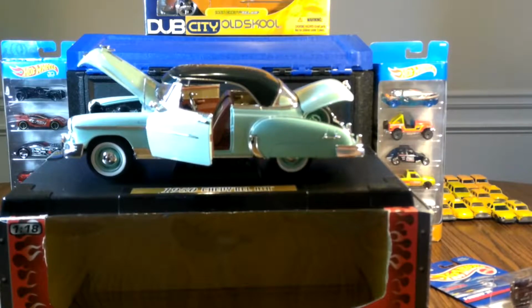Thank you, Motorworks, for coming out with this 1950 Chevy Bel Air, this die cast. What a beautiful job Motorworks has done with this.